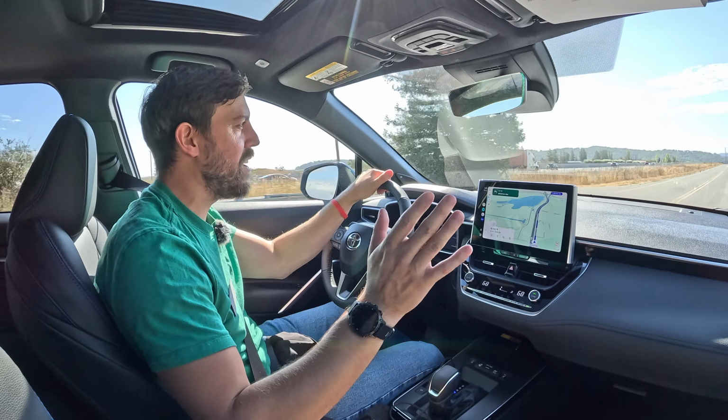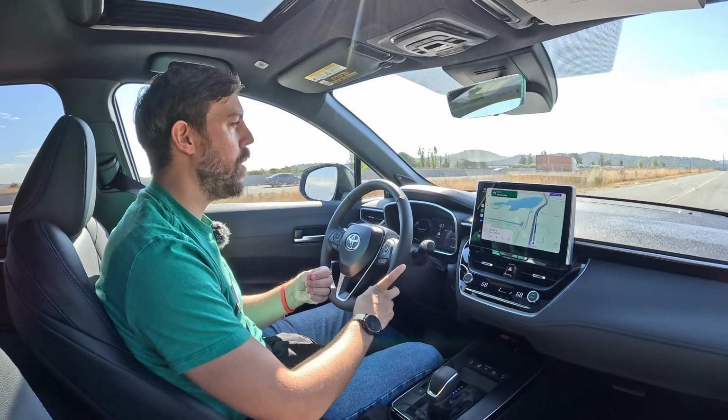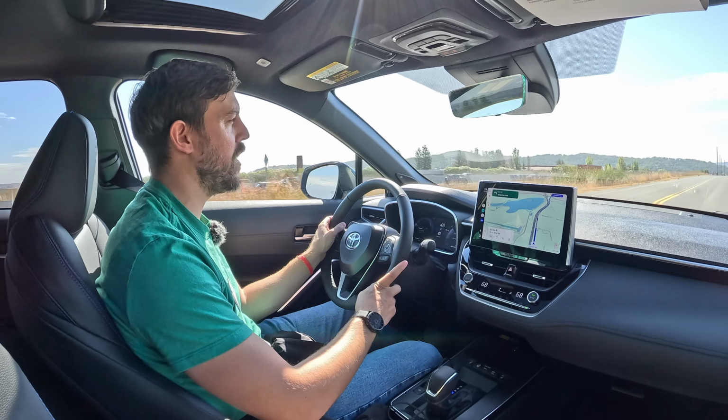Again, they haven't done much to insulate how buzzy it can be when you need probably about 60% or all the way up to 100%. It gets pretty loud, a little bit buzzy.